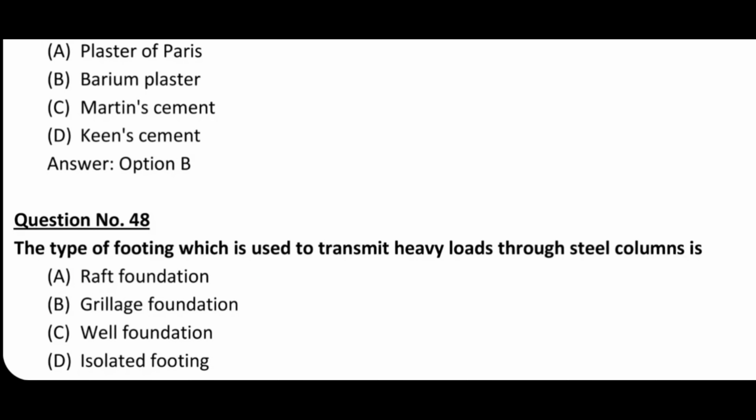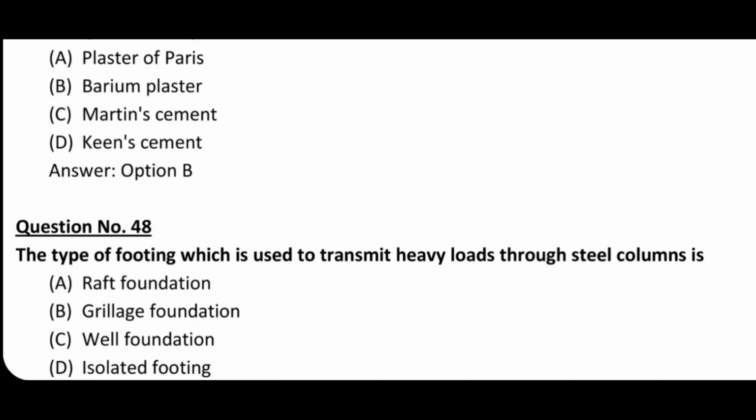Next question. The type of footing which is used to transmit heavy loads through steel columns is option A, raft foundation, B, grillage foundation, C, well foundation, and D, isolated footing. Here the correct answer is option B, grillage foundation.